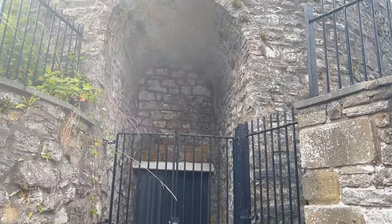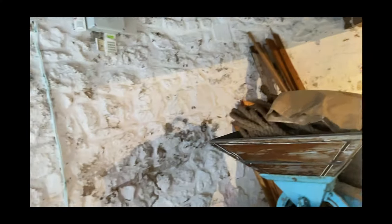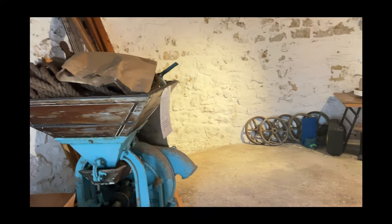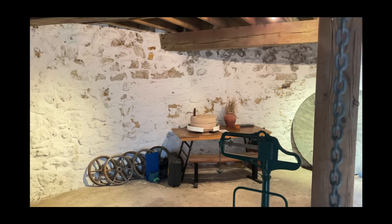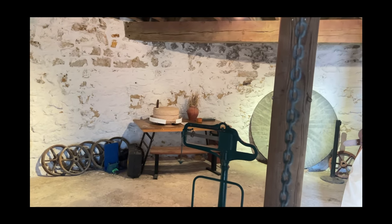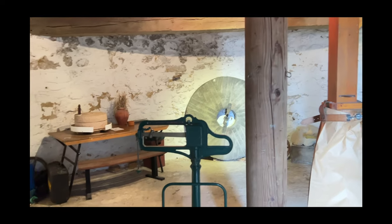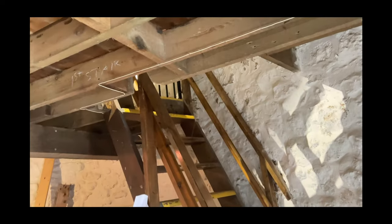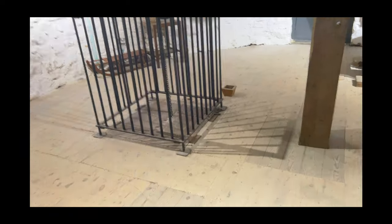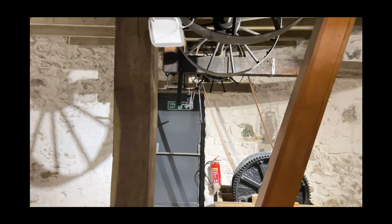A volunteer guide will show you around inside the mill. There are five floors to this mill, and it is very complicated engineering that they used to do at the time. And the guide will explain to you what each room was used for and what all of the engineering did in regards to making the grain. And so you will get a tour of all five floors.